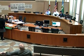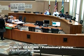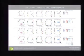Thank you very much. So this actually skipped a bunch. But one of the things you'll notice in your packet was an FAR diagram. There's an existing 541.5 square foot hole on the ground floor that was opened as part of the 2004 ARB approval, and it has to do with the lease for the parking in the adjacent Phase 3 structure.